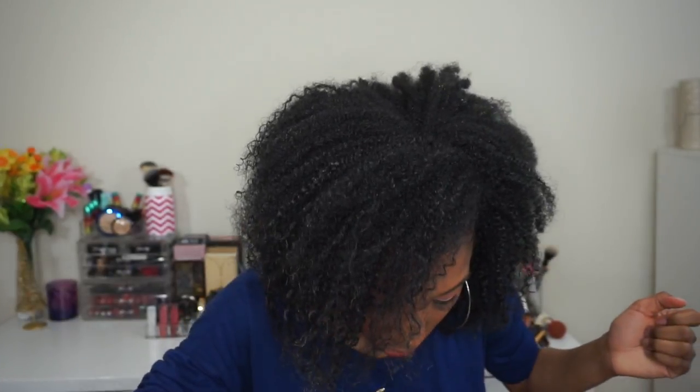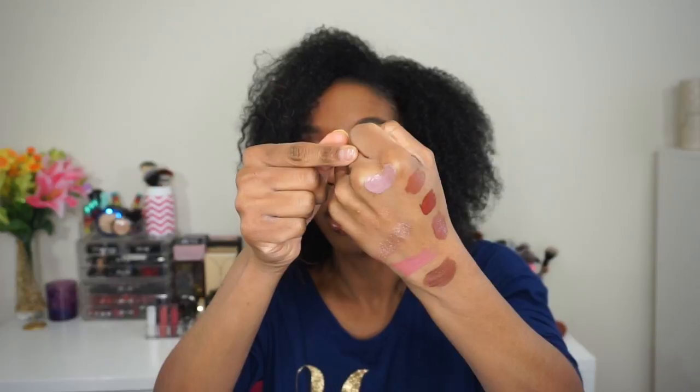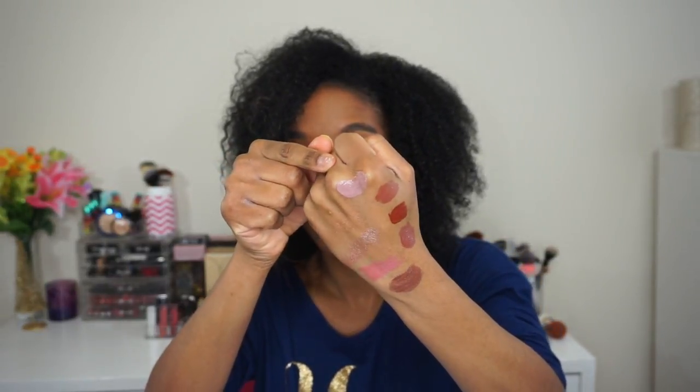And then the next one that I have is a grayish color. And I want to say I probably got this one for free because I would never pick this color. So I think this is the one I got for free for spending over, I think it was like $25. And here's the swatch of that one. It's a lilac grayish color, but I would honestly never wear that color. That looks like death on my lips.